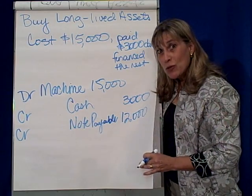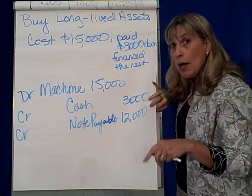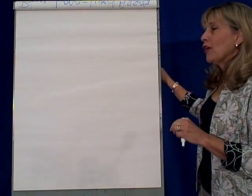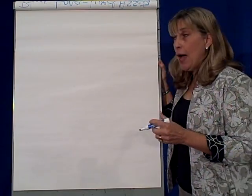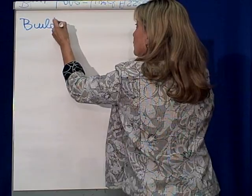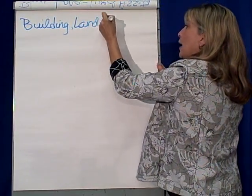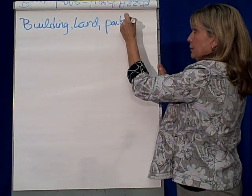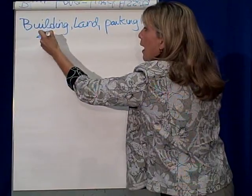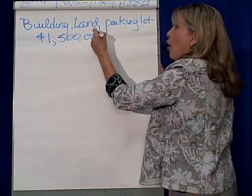But what gets interesting is when you buy a long-lived asset, not one, but many of them all together. So, for example, let's buy a building, some land, and a parking lot, and let's say we paid $1.5 million for it. So that's the cost.